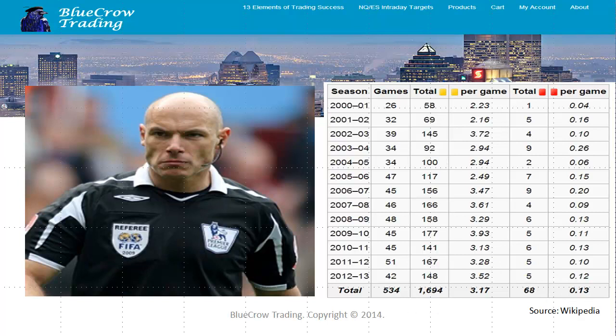So Howard Webb has acted as a referee for the number of players that have been on the field for that particular soccer match. And taking this example and extrapolating that into a trading environment, the question needs to be asked: if you were your own referee, and if you were Howard Webb, how many yellow cards would you give yourself in a trading session, and how many red cards would you give yourself in a trading session? A trading session could be at any particular time that you may be trading, depending on the market, depending on the time zone that you're in.